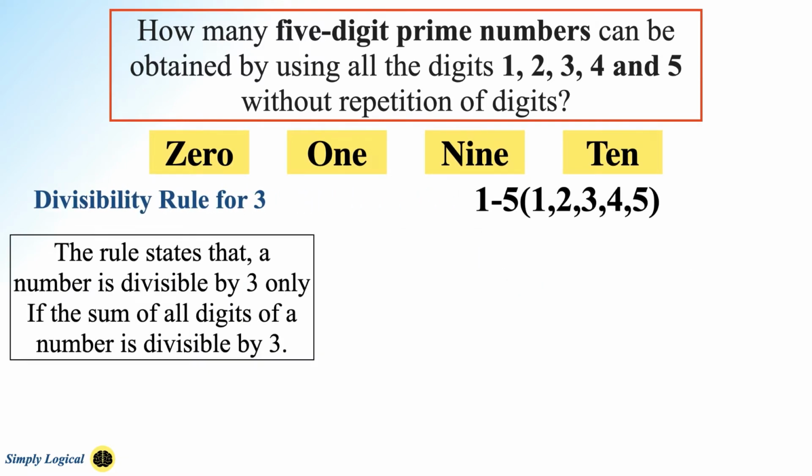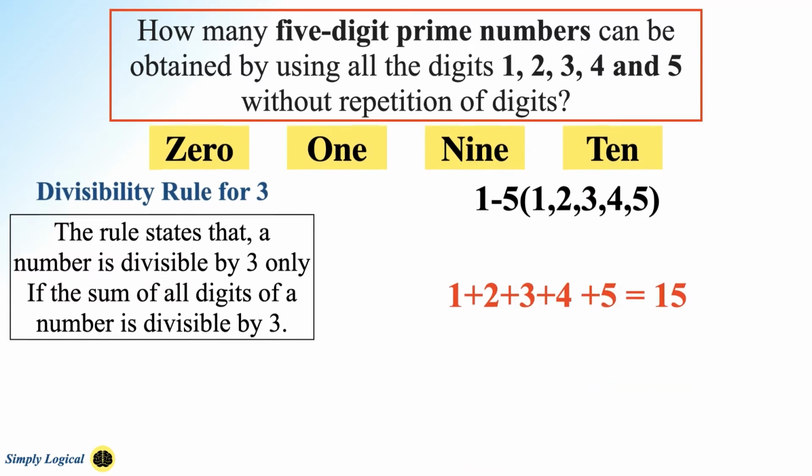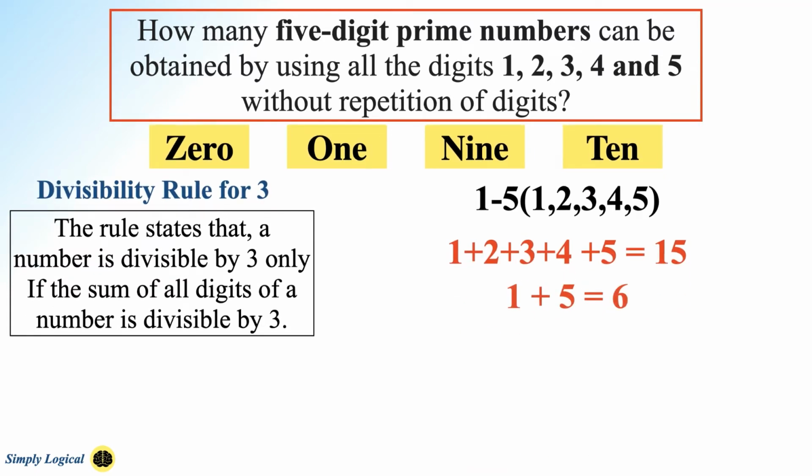This is an interesting rule. Regardless of the number of digits in a given number, this rule works. We can utilize this rule to solve this problem. I will explain why this rule is important. What we can do now is add all the numbers from 1 to 5. It is because regardless of the arrangement of the digits in any combination, their sum remains constant.